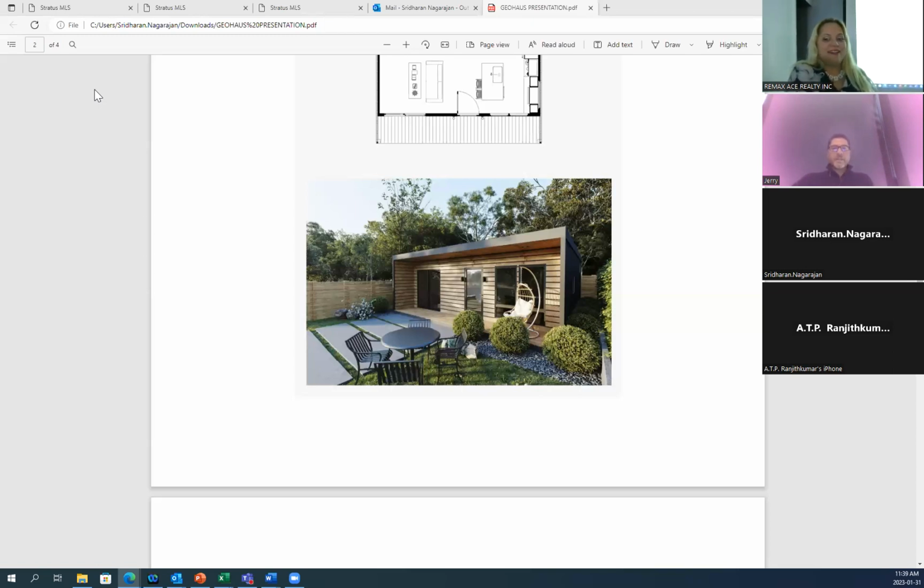Everybody good? Anybody else online have any questions? Yeah, I have a question. Is the permission from the government to only have one of these units, or is there a scenario where you could actually have more than one unit and it would be permissible?